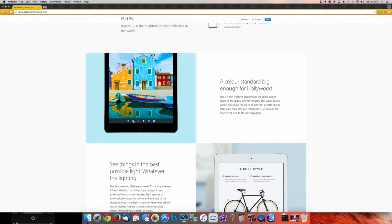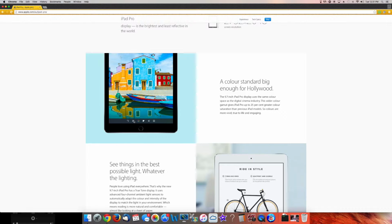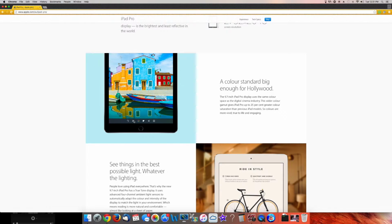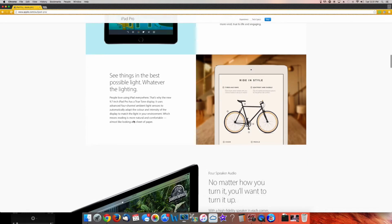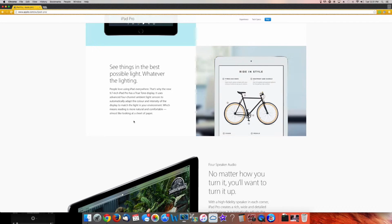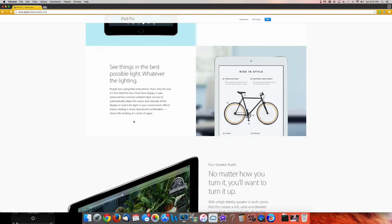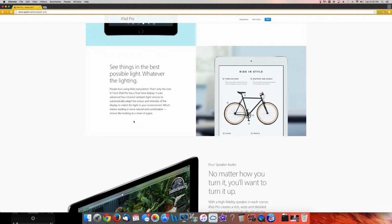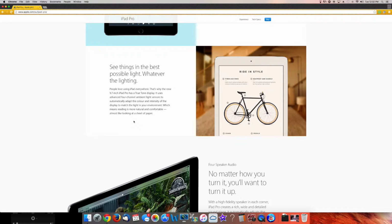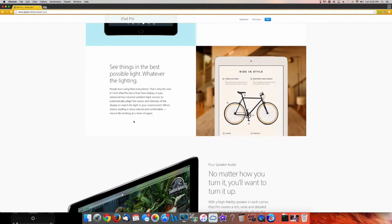A color space big enough for Hollywood. The 9.7-inch iPad Pro display uses the same color space as the digital cinema industry. This wider color gamut gives iPad Pro up to 25% greater color saturation than previous iPad models, so colors are more vivid, true to life, and engaging. See things in the best possible light, whatever the lighting. People use the iPad everywhere. That's why the new 9.7-inch iPad Pro has a True Tone display. It uses advanced 4-channel ambient light sensors to automatically adapt the color and intensity of the display to match the light in your environment, which means reading is more natural and comfortable, almost like looking at a sheet of paper.